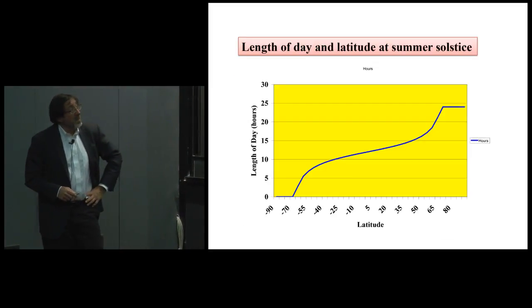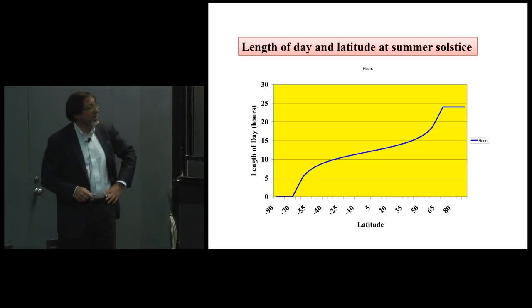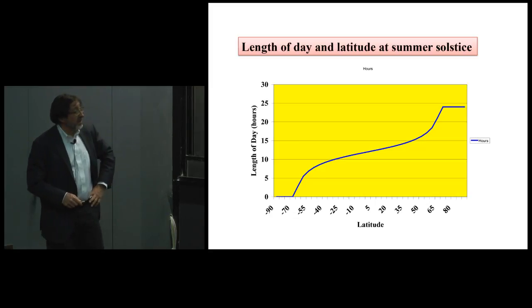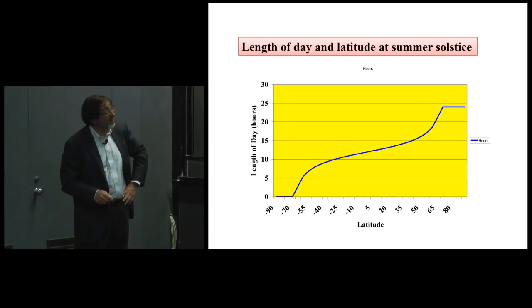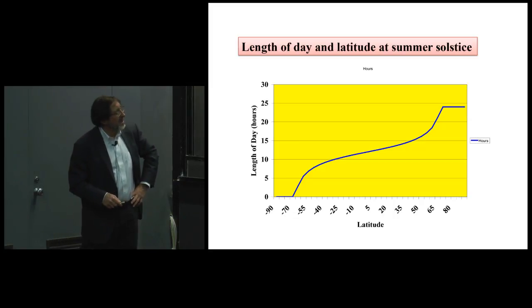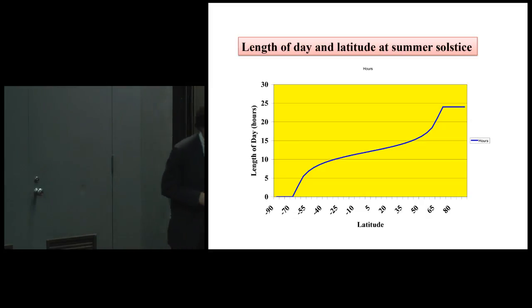The length of day and latitude will conspire together to give you some idea of what you'll see at the summer solstice. So here is just a little plot of the length of day as a function of latitude at the summer solstice. The length of day is longer in the northern hemisphere until you reach the Arctic Circle, where it's always 24 hours long. The sun never sets. And conversely, below the Antarctic Circle, you have no day at all. It's an eternal night. And of course, this is going to change over the course of the year. So here we go up to about 42 degrees where we live now, and you can see the length of the day is about 14 and a half hours long at the solstice.